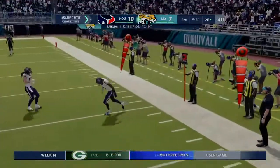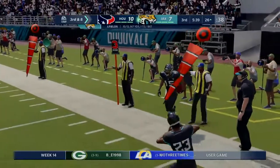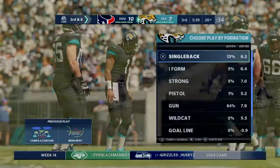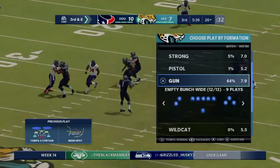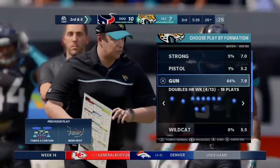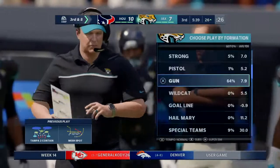Going to throw right side here, complete. Now they're staring at a 3rd and 8. That last play, backwards a yard. Well, I know it goes against the instincts of the person catching the ball because all you're ever taught is catch the football, don't drop it. But drop it there. Yeah, in that situation, dropping it would have been better.